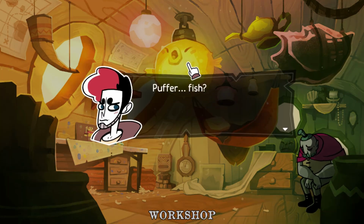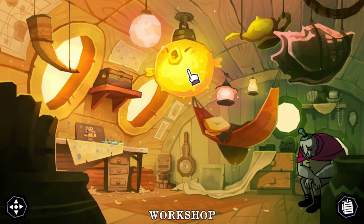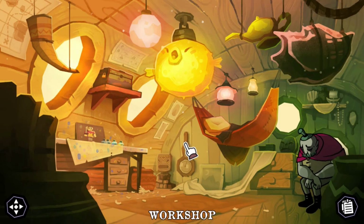Looks like an adventure. Puffer fish? Oh, blowfish. Also a lamp, terrible for some reason. Ooh, a map. A map with a dotted line? That's a very boring way to describe a treasure map.